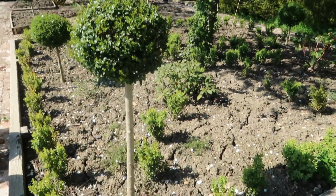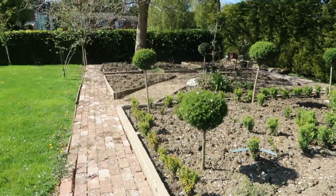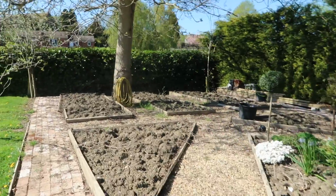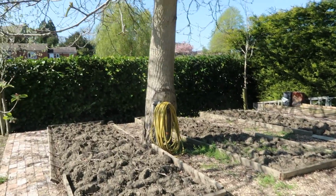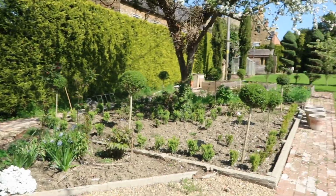So I think to begin with I might just neaten it up, freshen up the soil and see how it grows. And then down here we have got a similar scenario. I don't think anything is planted in any of these, but again they just majorly need freshening up. Just realised there's a hose pipe coming out of that tree. That is very handy. I'll have to leave some sprinklers on.